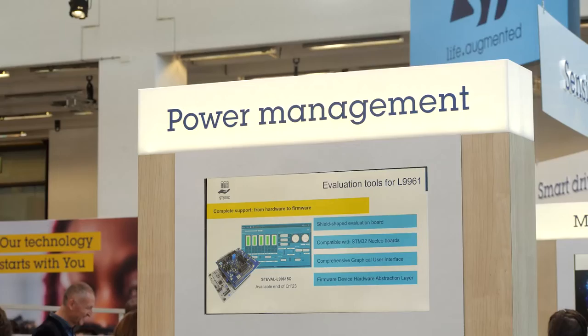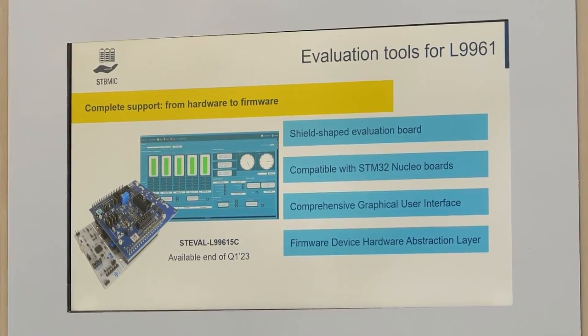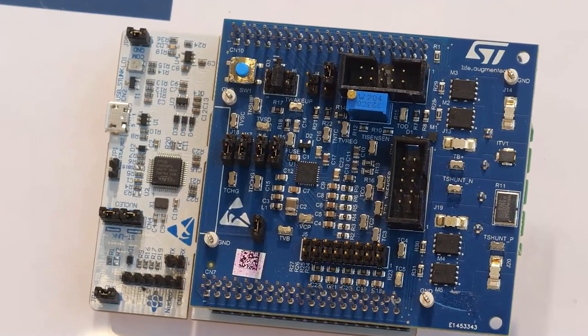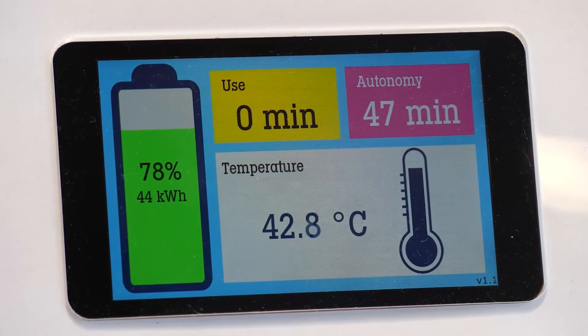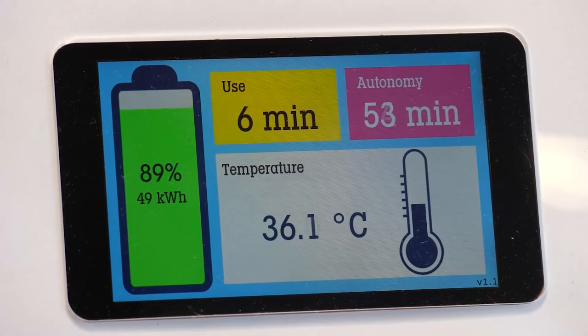It's fully programmable via an I2C interface, and we provide a complete BMS system support, including eval board, GUI tools, and device drivers for testing domain functions to ensure fast time to market. So whether you are monitoring, balancing, or protecting your battery pack, the L9961 is the perfect solution for up to 5 lithium and lead polymer cells.